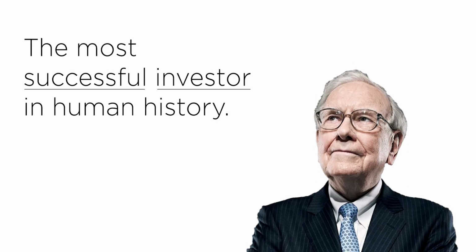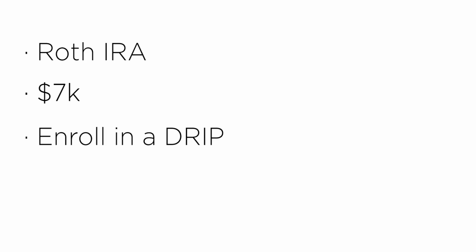Today. This investment methodology has been recommended time and again by Warren Buffett, arguably the most successful investor in human history. So we're in good company. It harnesses the power of Ben Franklin's 275-year-old secret, the eighth wonder of the world known as compounding. And you set it and forget it. Let the investment do the work for you. Remember, Roth IRA, 7K, enroll in a DRIP, let the magic happen.